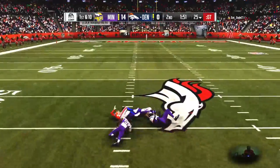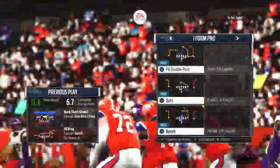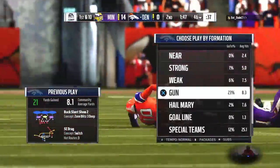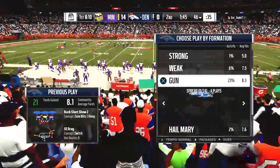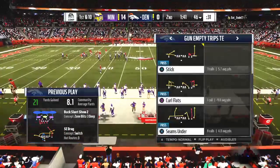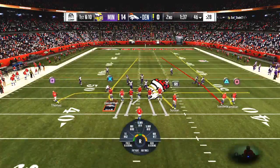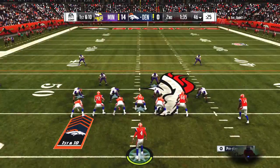Keenum now to throw. And the catch made. This is Emmanuel Sanders. And they work this well upfield across the 45. And a nice gain of 21 yards. A big hitter to start the drive has him up near midfield here for 1st and 10.